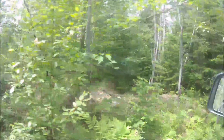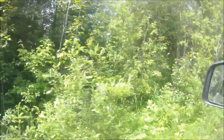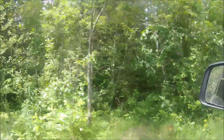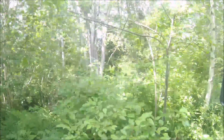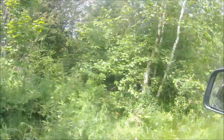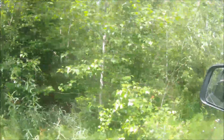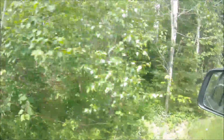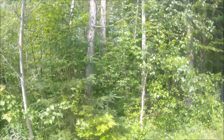There's a bunch of fir trees of some sort in here. But just up along in here is where most of the cedars are. See, there's a big old one that's not worth too much. Huh. There's one there. That's alive.